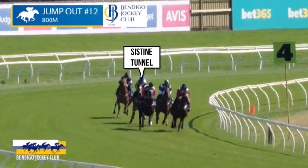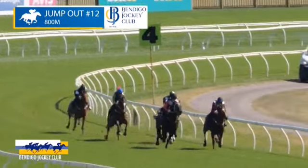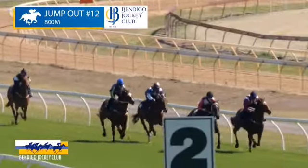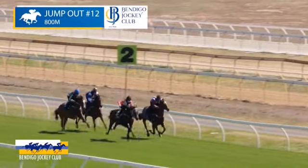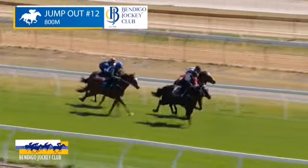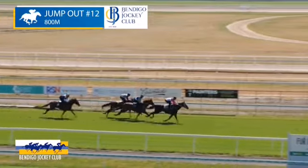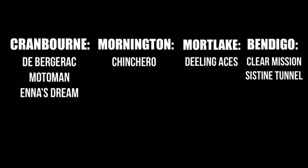The last jump out we're going to look at for the episode is jump out 12 at Bendigo, and highlighted here is the Andrew Noblet trained Sistine Tunnel. This 3-year-old filly by Deepfield was exceptional in its work on Thursday or Friday at Bendigo. It wasn't let off the chain in the straight, and it just trucked up, went through a little gap late, and it just looked really good. Exceptional piece of work. It's unraced, so not sure where it's going to go, but it looked to jump out really well, and I'll be following that horse along with the other 6 that were also highlighted in this episode.